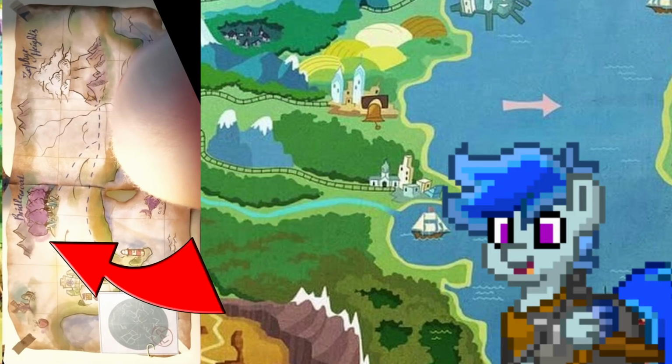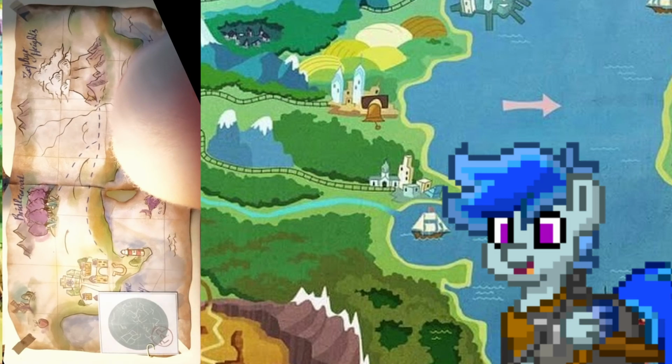We see Bridalwood, with two mountains behind it. And what do we see near Horseshoe Bay in G4? A forest with two mountains behind it, plopped right by where Bridalwood should be.